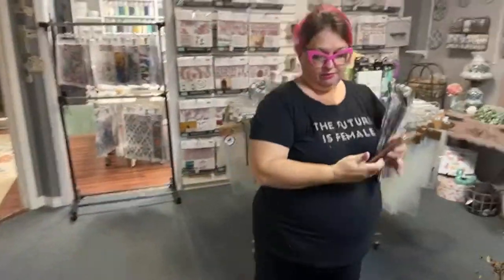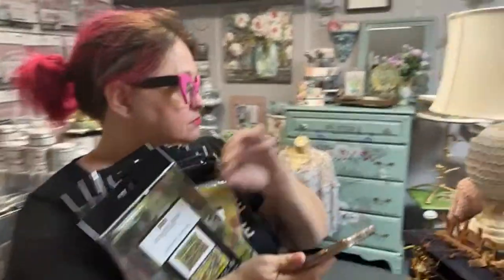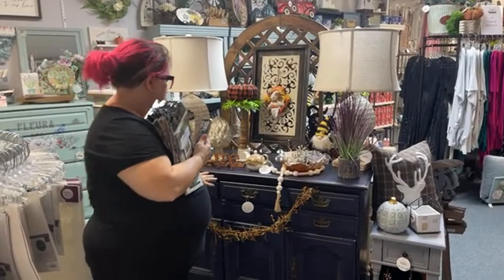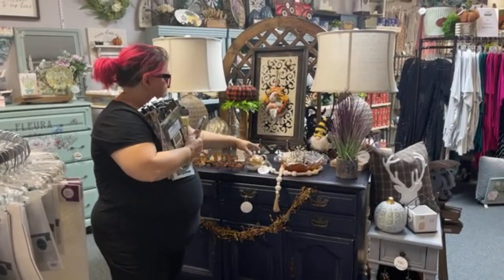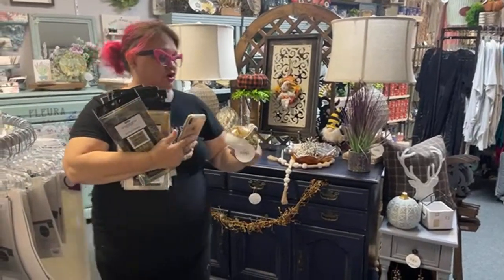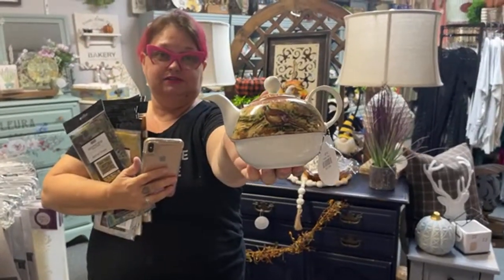So you want to spin over here? So, sort of simple fall display. Some of the furniture that we've got painted. We do have some vintage finds, like this cute little vintage quail teapot is only $9.99.